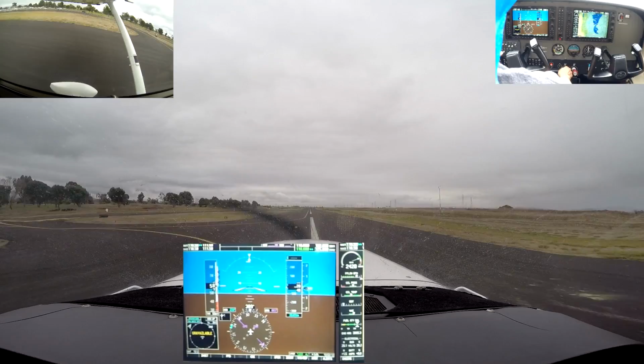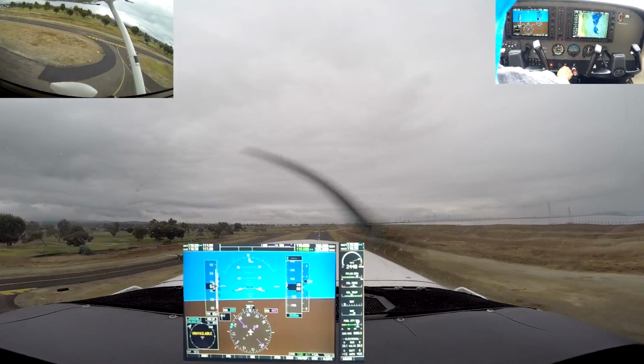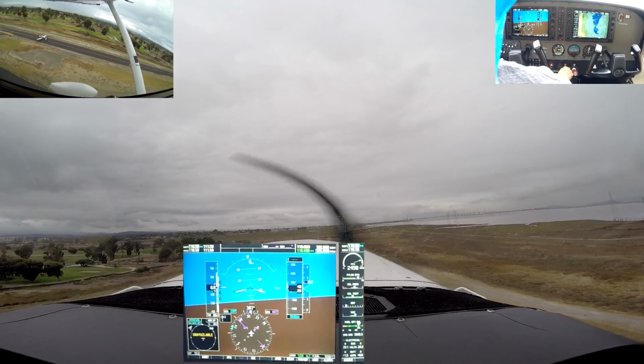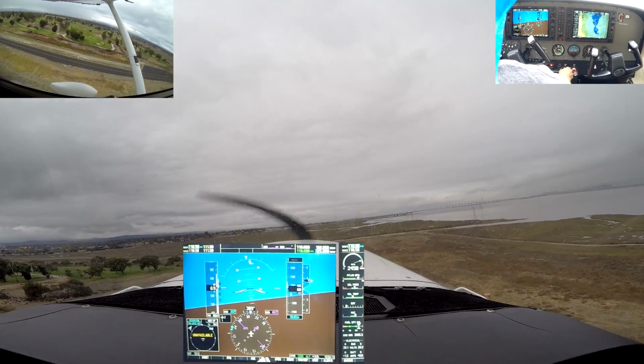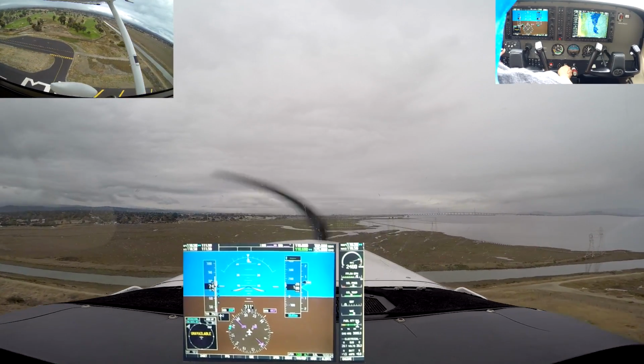And rotate. Pitch down just a little bit, down to 10 degrees. Don't really want to be climbing in the 60 knot range.